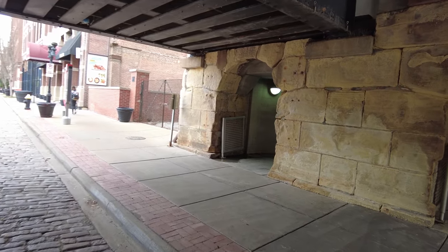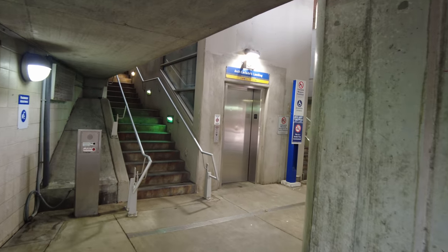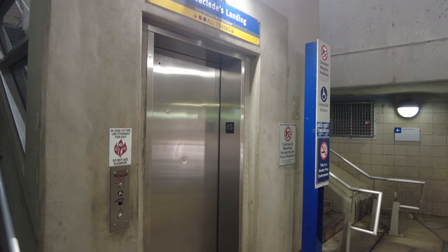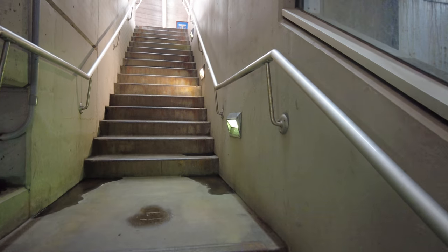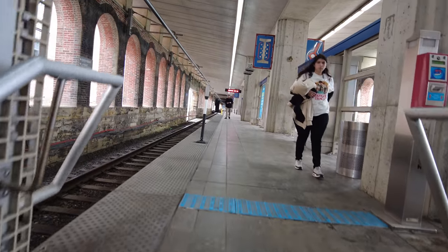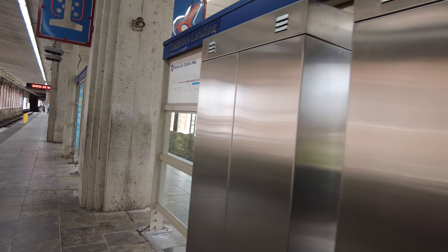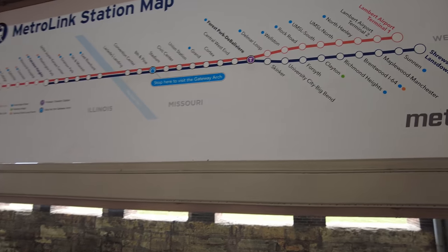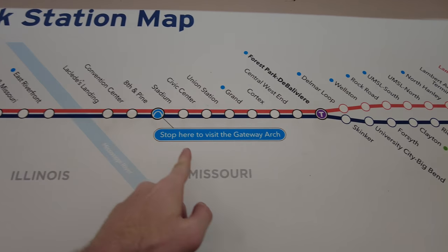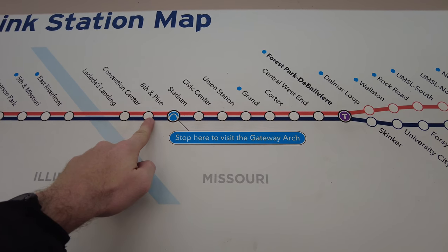Now, which way do you go for westbound or eastbound? Eastbound, westbound, all trains. I don't know why the elevator is pointing downward. So we are at this station right here, which is the last one in the state of Missouri. This station's currently closed, and all these would be in Illinois. So Convention Center was on the other end of where I was.